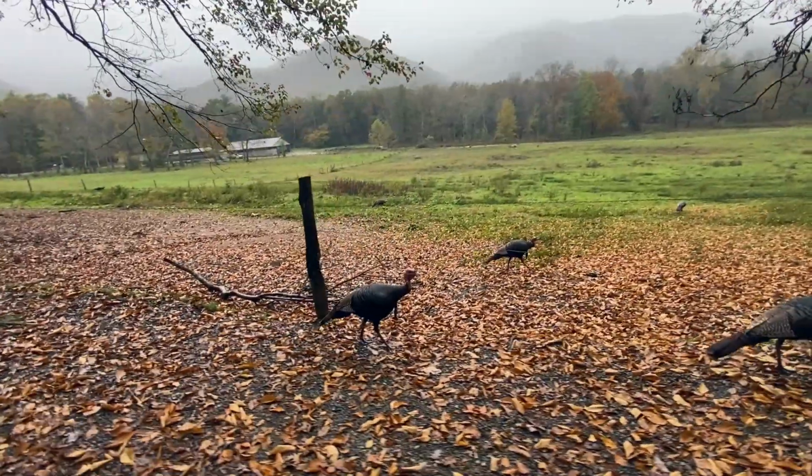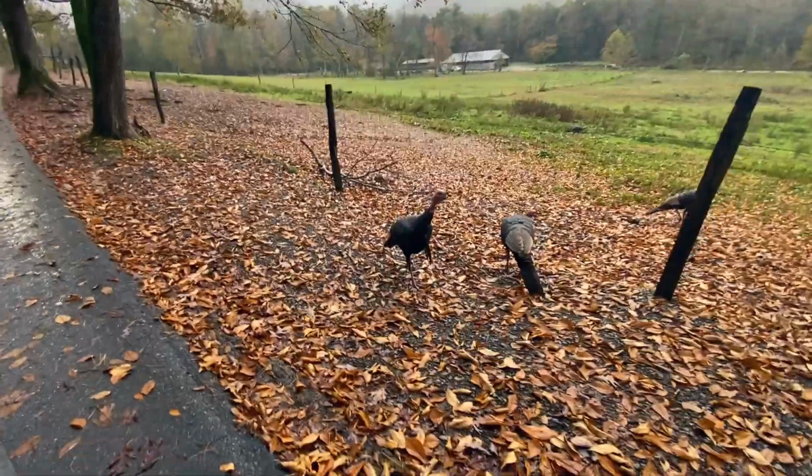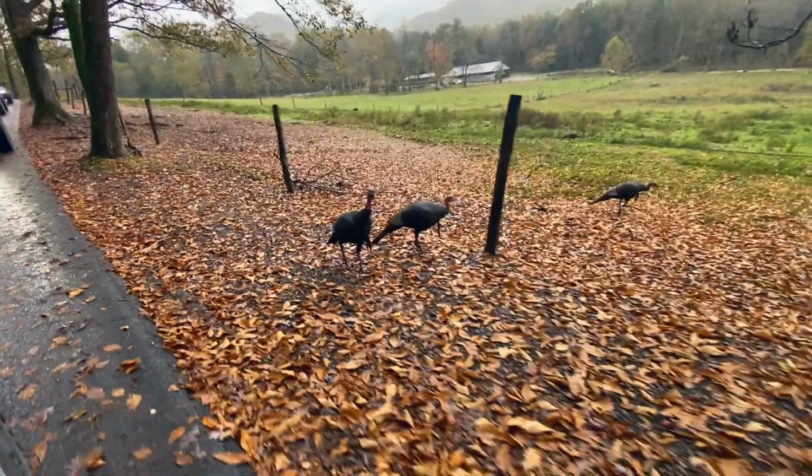Just to let y'all know, a historical tidbit, the American bird, instead of the bald eagle, was supposed to be a turkey. Benjamin Franklin said that.